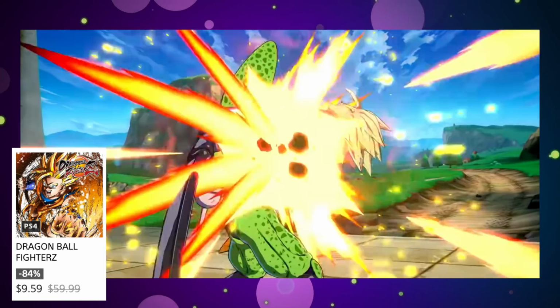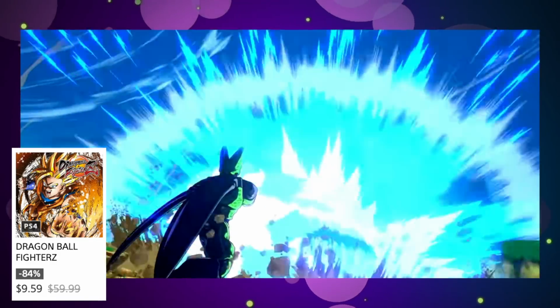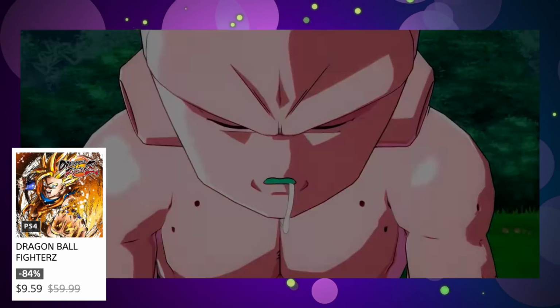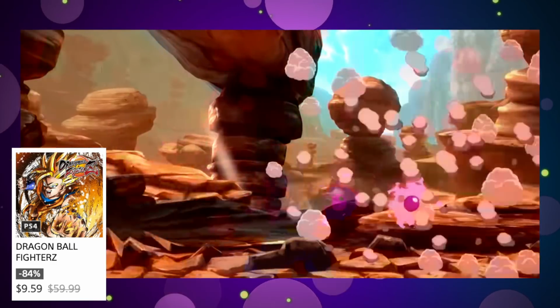I'd say this is the best Dragon Ball game that came out on the PlayStation 4 for the entire generation. Fantastic casual fighting game, but then also really advanced as well for those hardcore players who want to get into fighting games a little bit deeper. If you're an anime fan, if you're a Dragon Ball fan, this is a must buy. And for $10, absolute steal for this game.